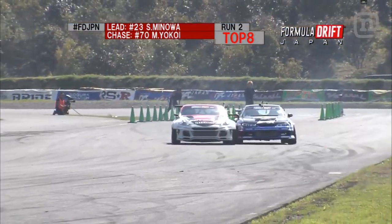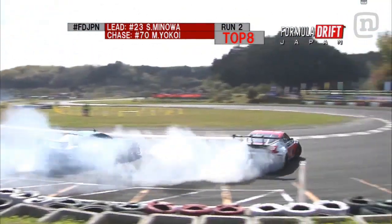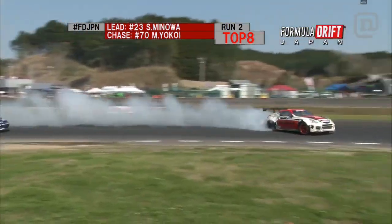Second battle now. Shinji Minowa, Yokoi. Whoa, contact between the two. But we're not stopping. Like I was just saying, Shinji Minowa, cool, calm and collected. Even when something like that happens, he's not going to bail out.